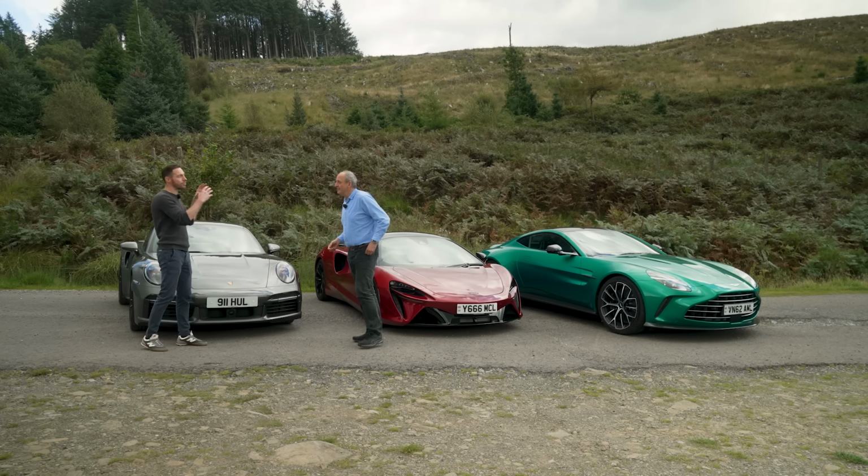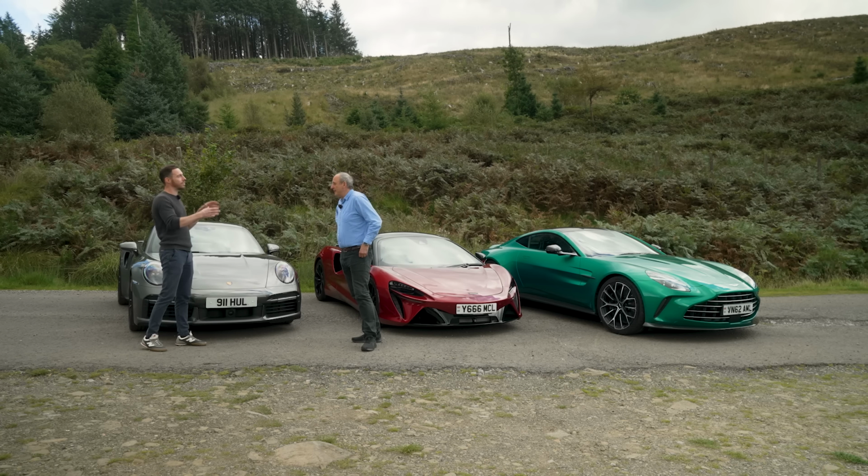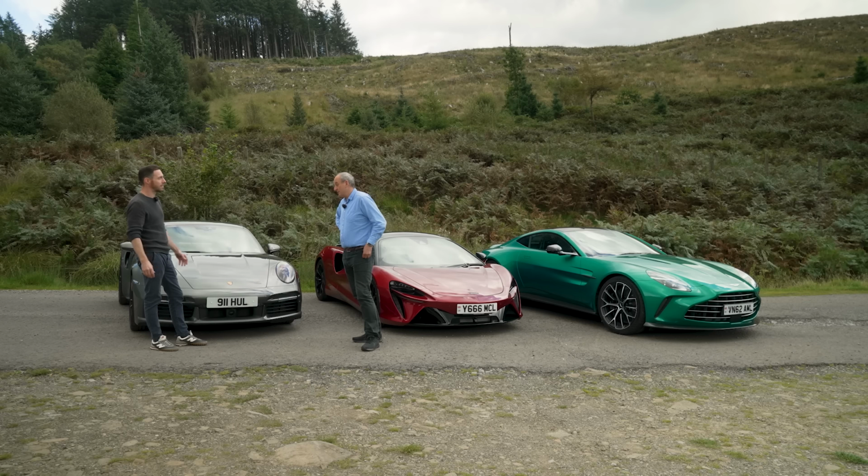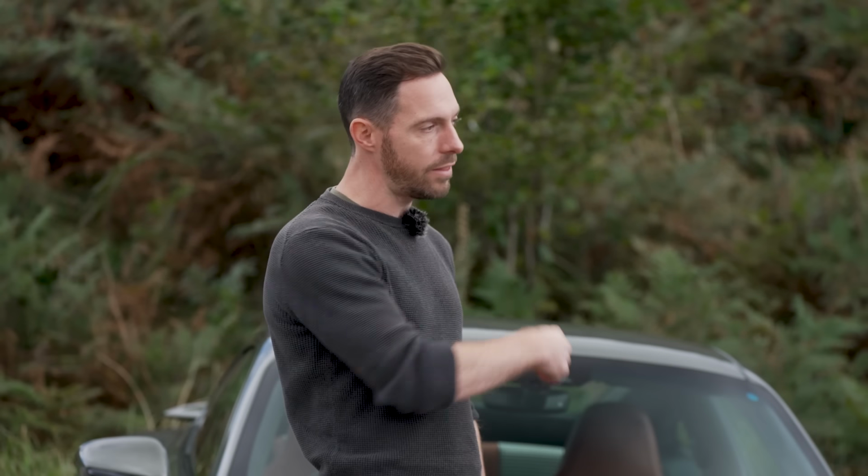It doesn't have the sort of crushing performance of this. But it doesn't have the four-wheel drive, no. But it is a nicer, sweeter, more enjoyable car to drive, isn't it? Massively lighter. It's a better sports car. Better driver's car. Yeah. And that's what a 911 is. Okay, anyway, I think it's quite clear that this isn't our winner.